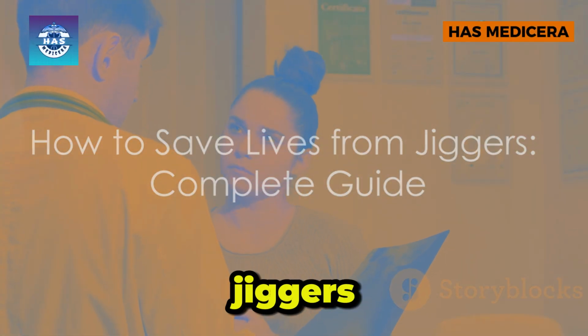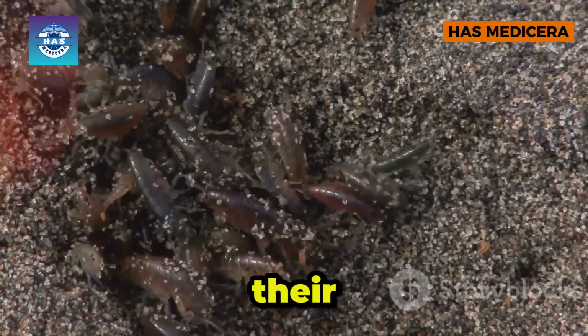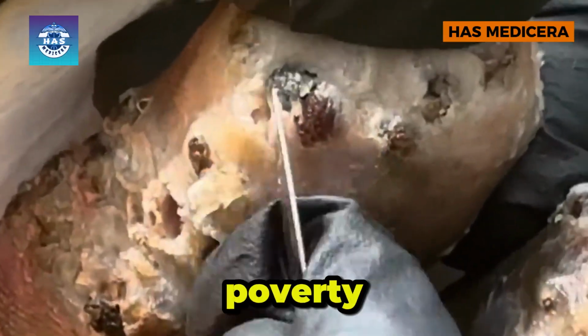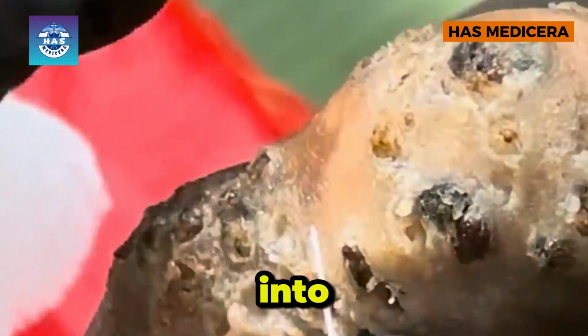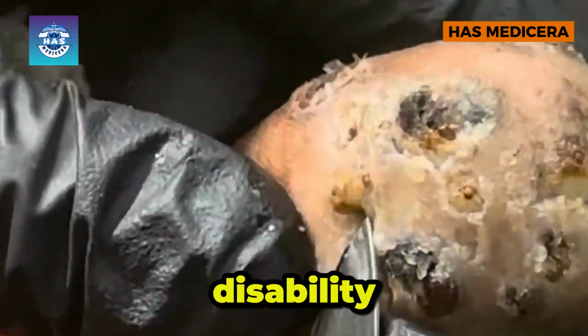Have you ever heard of jiggers? These tiny, parasitic sand fleas may seem small, but their impact on human lives is devastating. Found in many rural and poverty-stricken regions, jiggers burrow into the skin, causing extreme pain, infection, and even disability.